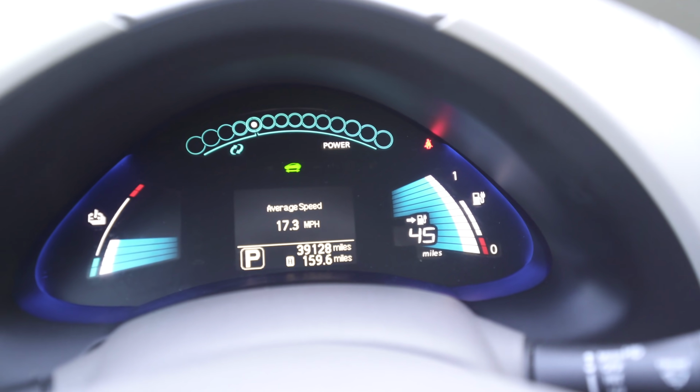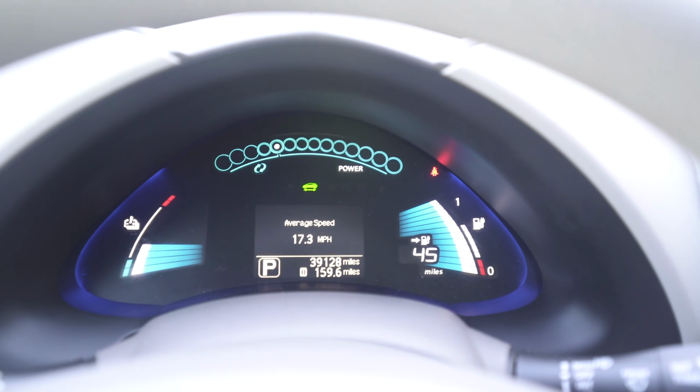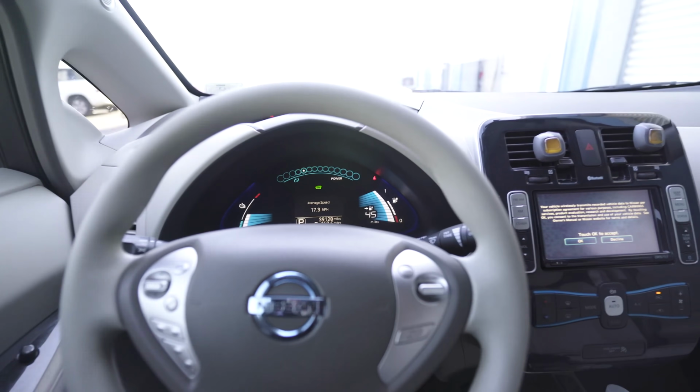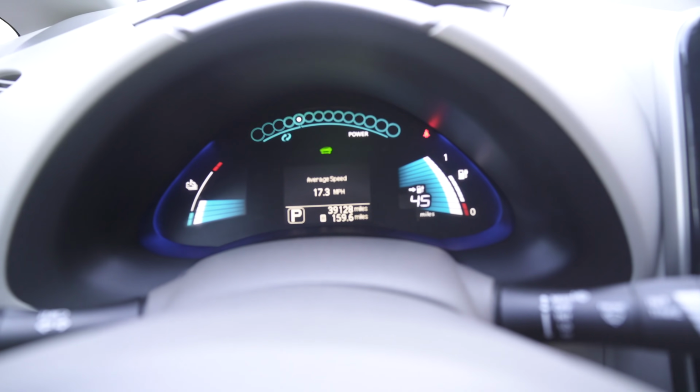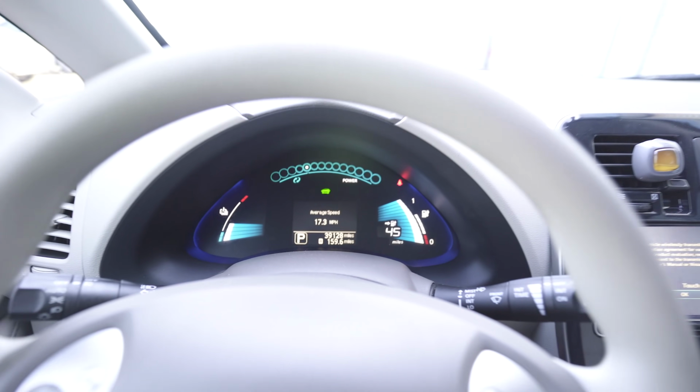Definitely some battery degradation, and it's gonna be time to replace it in the next, who even knows, couple years maybe. Anyway, I'm gonna see if it actually gets me 45 miles, because if it does, I'm okay with that for around town kind of car. He is asking $3,800 for this car, which is a little bit below Kelley Blue Book value. So 39,000 miles on it, pretty low mileage, not too bad. And if it performs well today, I think I'm gonna get myself this Leaf.